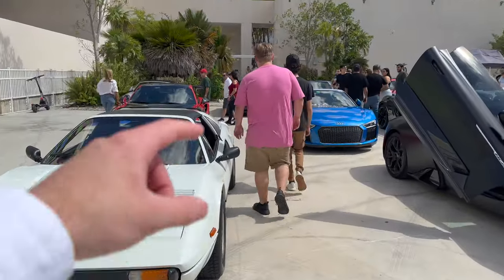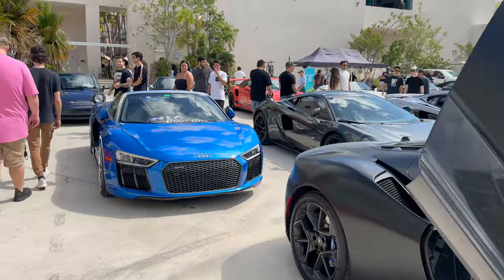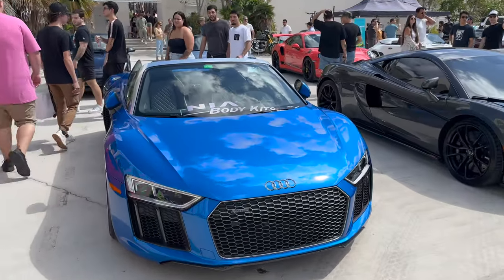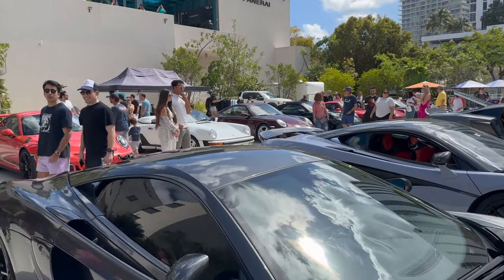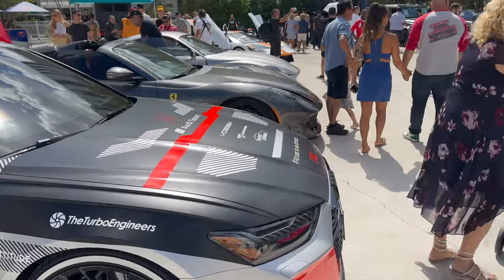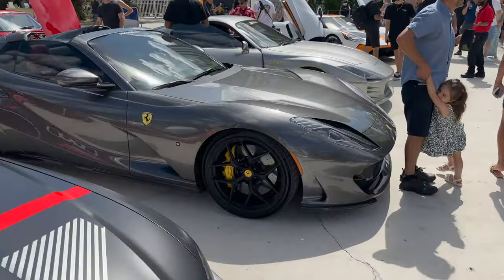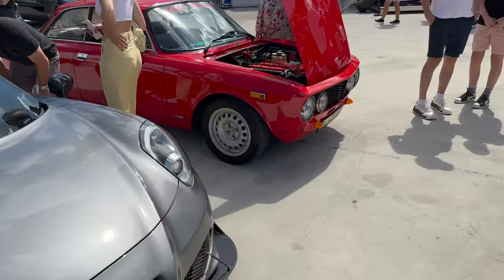MC20, R8. Looks like a 964. Oh my God, there's so many cars here. That's insane. Looks like a bunch of different types of stuff. R8, 570S, 600LT, another 911. That is a sick RS6. 812 GTS, Alfa 4C. I have a huge soft spot for this gorgeous car.